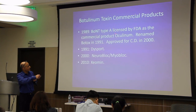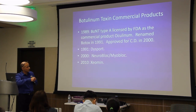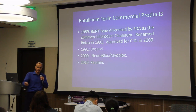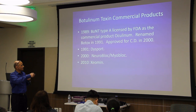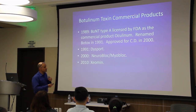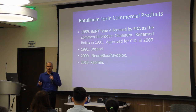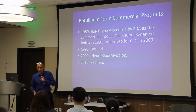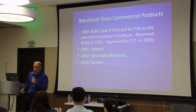1989, type A is licensed by the FDA as the commercial product Oculinum. Again, the name evokes what it was originally used for, fixing cross-eye disorders. And then it was renamed Botox in 1991 and approved for cervical dystonia in 2000. I believe that I did my first cervical dystonia injections with Botox in approximately 1998 or 99. And that was very close to here, but in association with Dr. Daniel Trump.